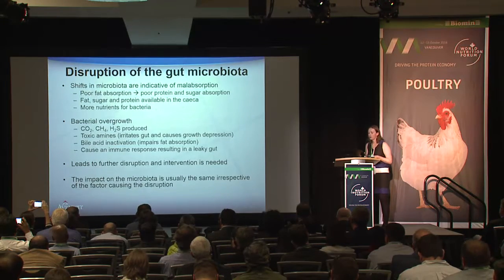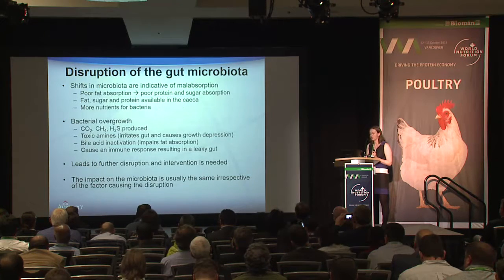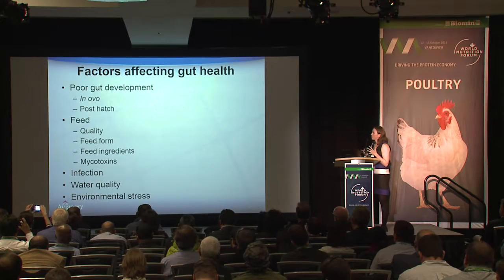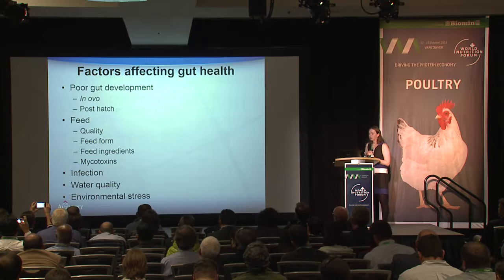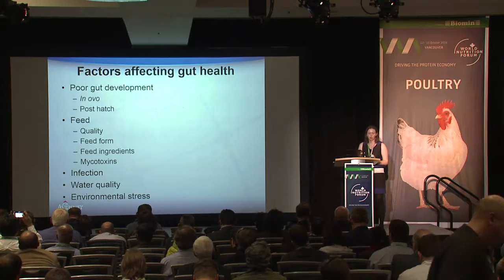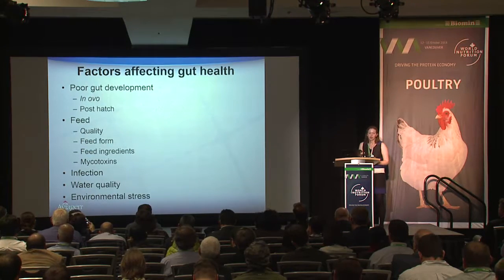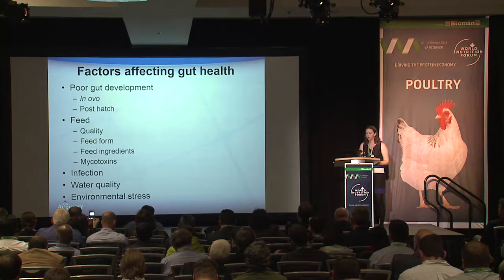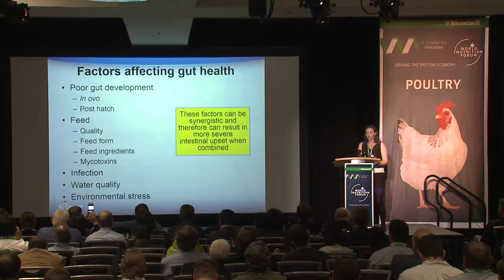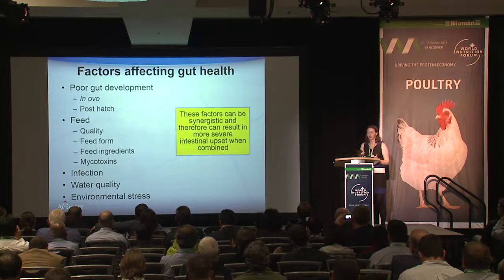The impact on the microbiota is usually the same, irrespective of the factor that causes the disruption. So next I'm going to talk about the different factors that affect gut health, and these include poor gut development, which could be in ovo or could be post-hatch, the feed, infection, water quality, and environmental stress. These factors can be synergistic and therefore can result in more severe intestinal upset when combined.